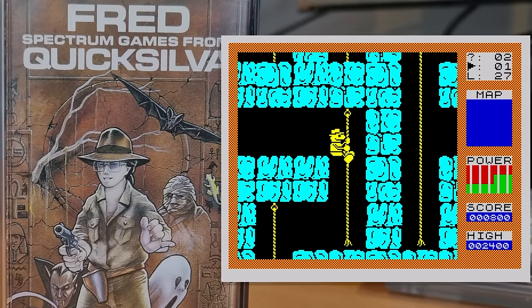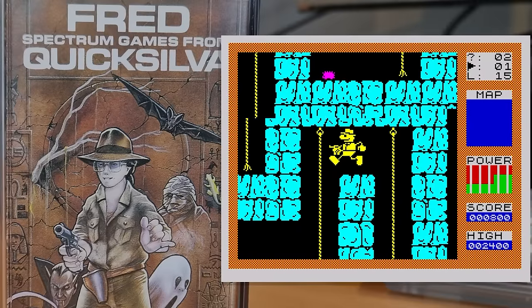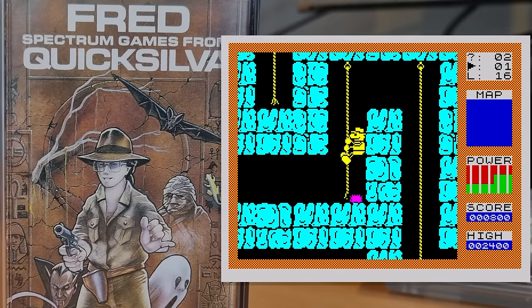I think this is the way out. I now think this is the way out, definitely. I don't think this is the way out. I think that right-hand one's the way out. But we'll give it a try.